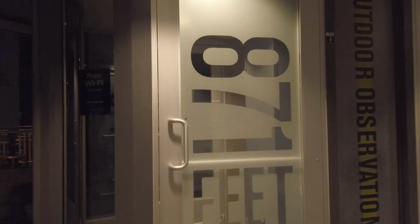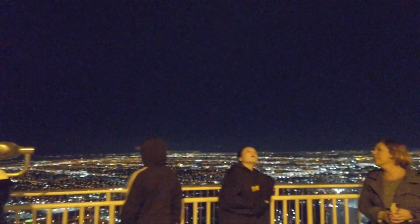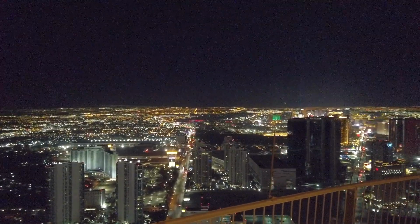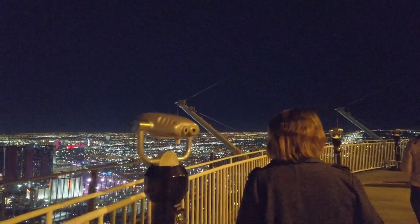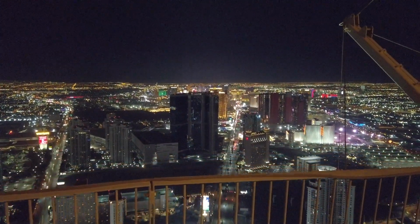Feet. Glad I'm not scared of heights. This must be terrifying to others. I love rotating doors. I can't get over this view. This video doesn't do it any justice. You have to see it in person. This is the view of the Las Vegas Strip.